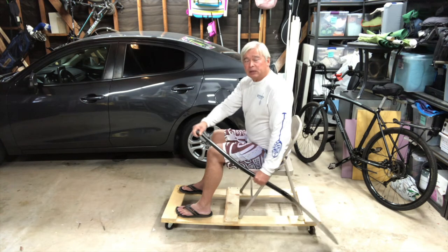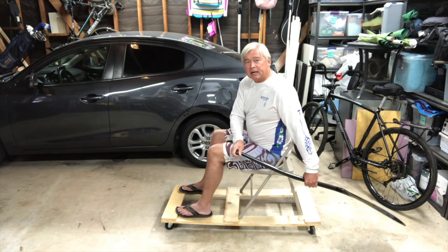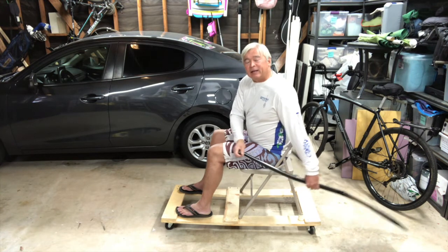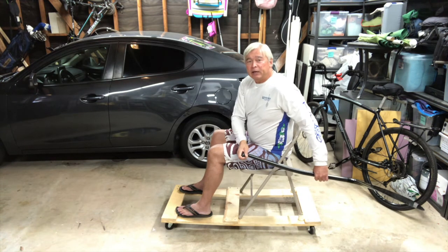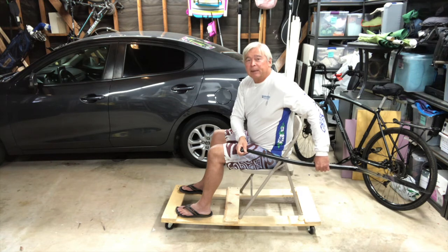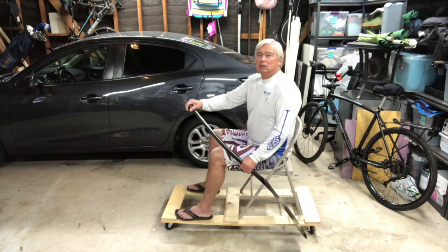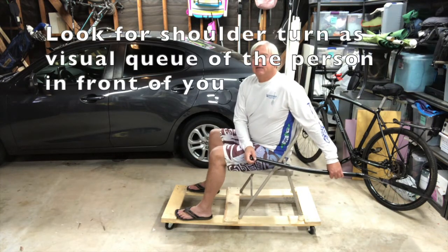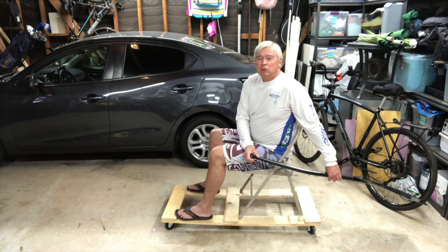As you make the sweep, I like to give a quick push with my top hand to break the water tension on the blade so it's easier to pull out, with less friction. Then you break your elbow, pulling the paddle up, and return for the next stroke. Turning your shoulders back has an extra added advantage to the person behind you. It gives a clear visual cue for that person to adjust their stroke timing to match your timing.